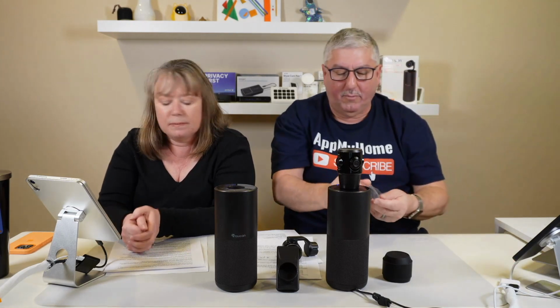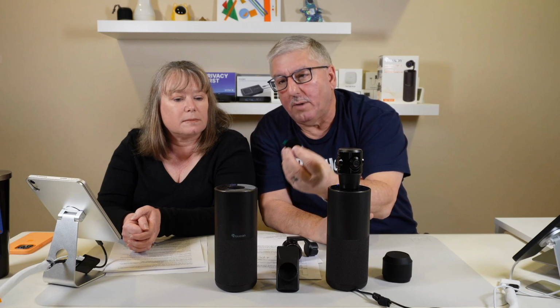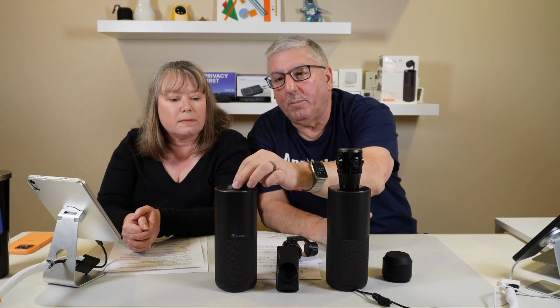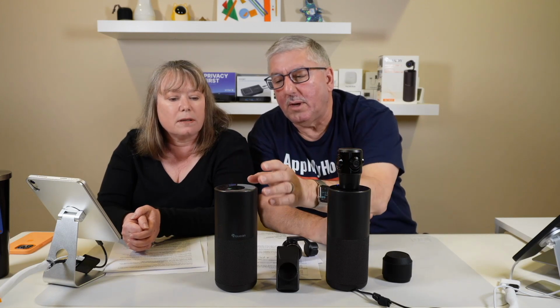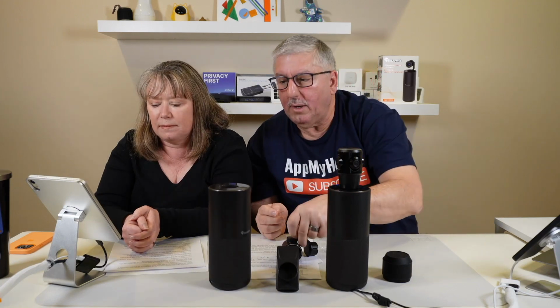And I should show this: in all the packages they give you a plug. You can plug the hole in the top of the unit. That's pretty neat. Now, of course, I'll probably never get it out. But there we go. So that's kind of cool.